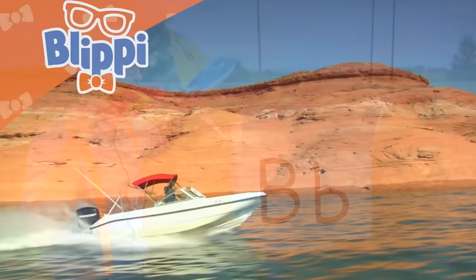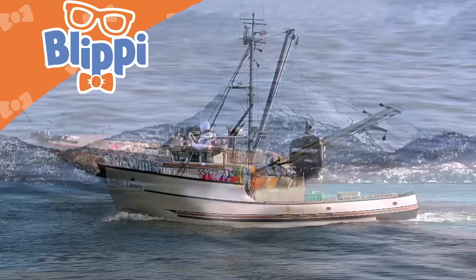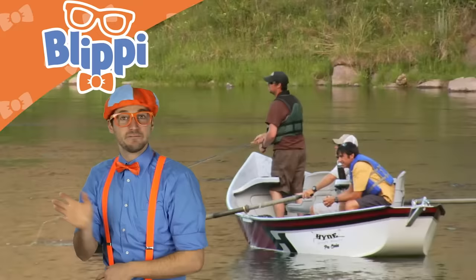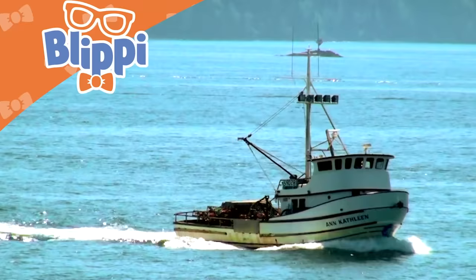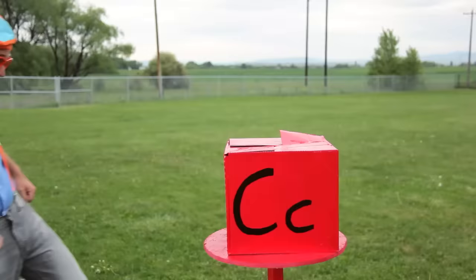I saw a boat going faster and farther. I didn't know the boat, so I asked my father. He said that's another letter of the alphabet.